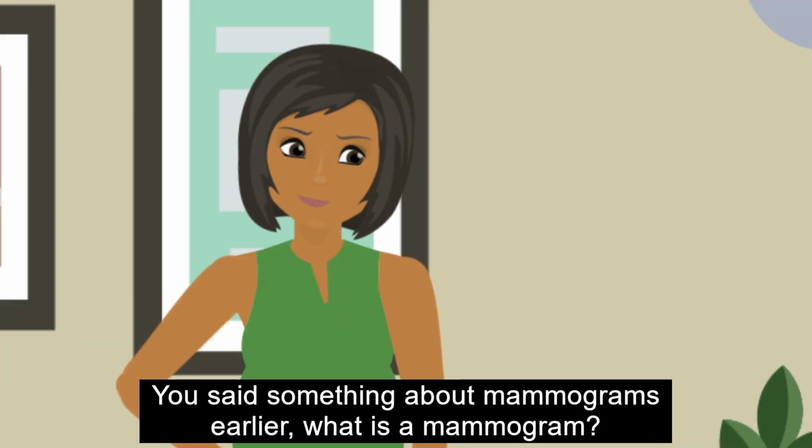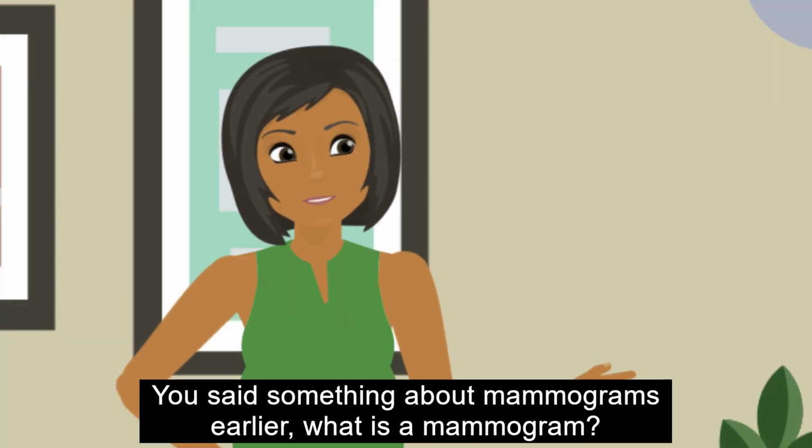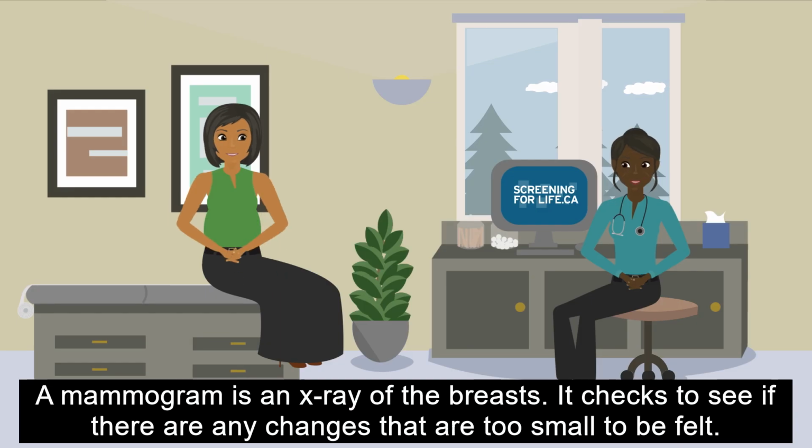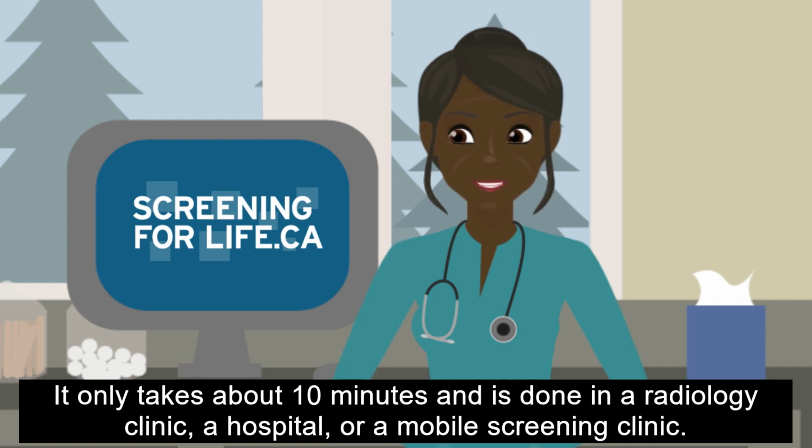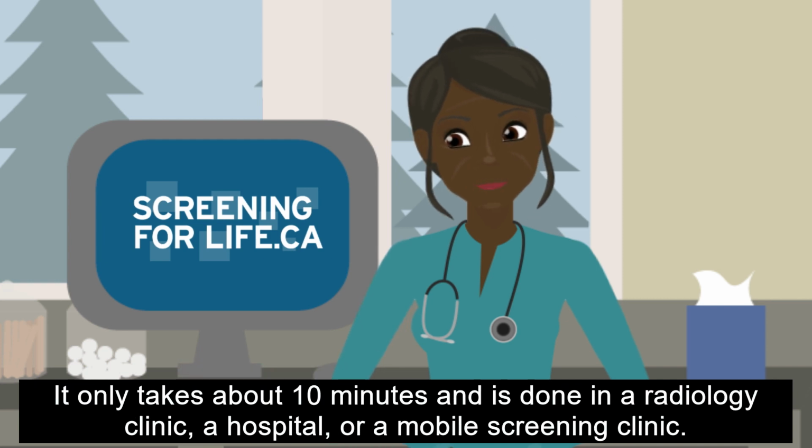You said something about mammograms earlier. What is a mammogram? A mammogram is an X-ray of your breasts. It checks to see if there are any changes that are too small to be felt. It only takes about 10 minutes, and it's done in a radiology clinic, a hospital, or a mobile screening clinic.